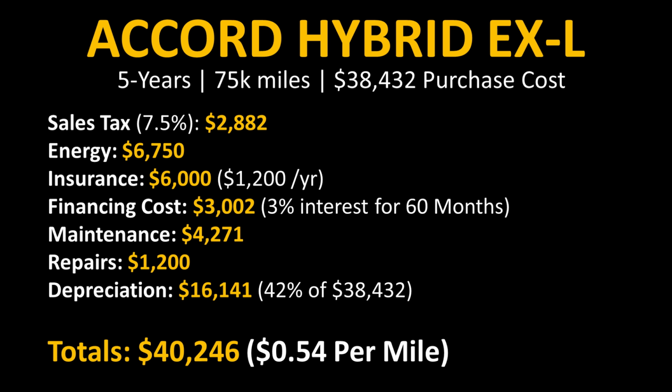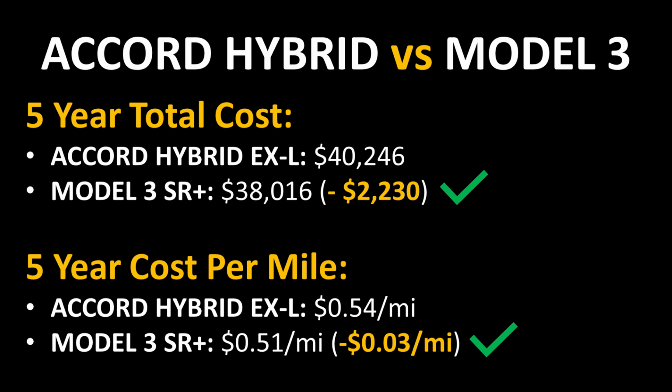For comparison, the Accord Hybrid EXL trim level, once again, a 5-year ownership cost driving 75,000 miles, with all these factors included, has a cost of just a bit over $40,000 or 54 cents per mile. So based on my calculations, if you purchased each of these vehicles and sold them 5 years later, your total cost of ownership will likely be less with a Tesla Model 3 Standard Range Plus as compared to the Accord Hybrid EXL.